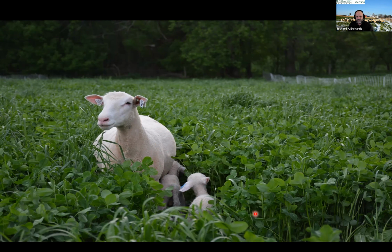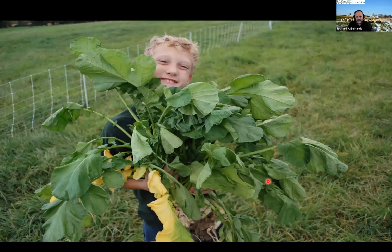If you were to travel to New Zealand, you would find that their more productive sheep are raised on pastures just like these, and that's kind of where I got my idea from. Well, I shouldn't give them too much credit, but it's similar. We're thinking the same way at least.